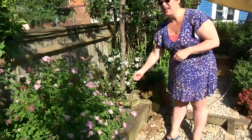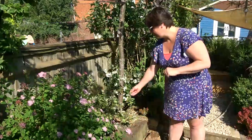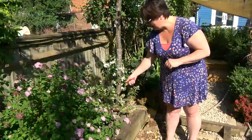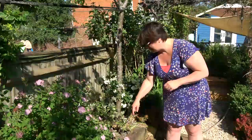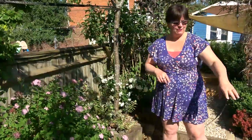Here's another plant that I moved, a Hebe. I moved it from where that other one was that I just showed you. And again, even just in a matter of about a week, it seems to be enjoying its new position with a bit more sun, because it's already starting to flower. So I'm hoping that that'll bush out quite nicely.